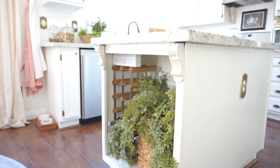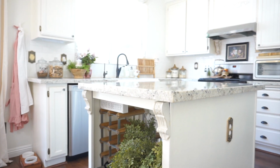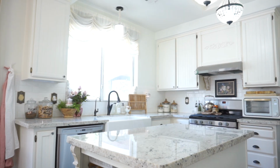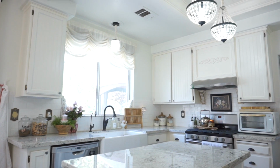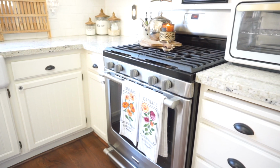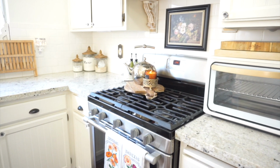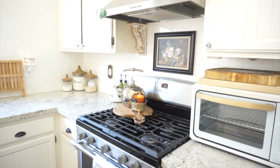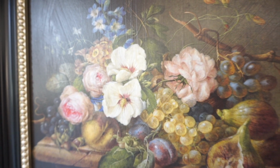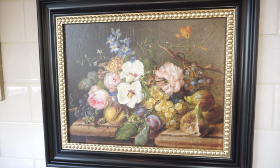I have been loving all of the gold colors lately, and I feel like fall is the perfect time to really bring all those out. I'm not sure how I'm going to do that here in the kitchen, but here in the kitchen I really want to add more of that gold. I absolutely love it. I feel like it warms everything up, and I just cannot wait to add a little bit more of that. I recently found this picture of these flowers and fruit at Hobby Lobby, and I feel like it's really been the center of my recent decor with some bolder colors.